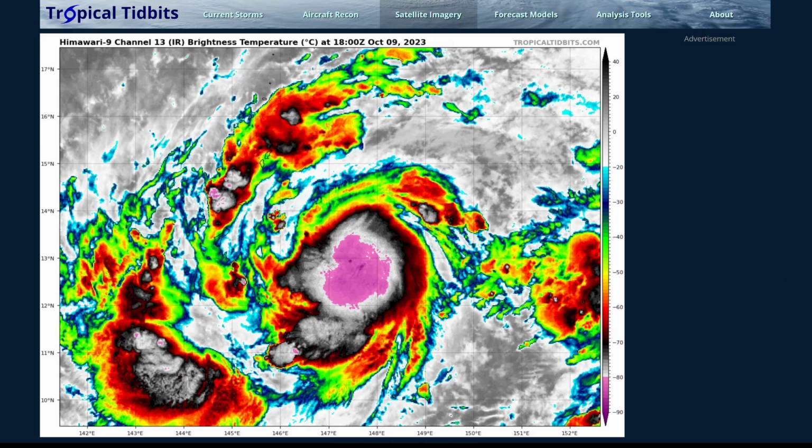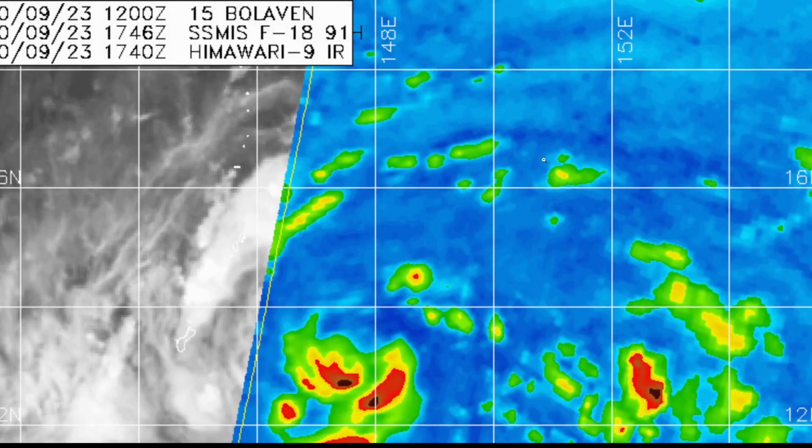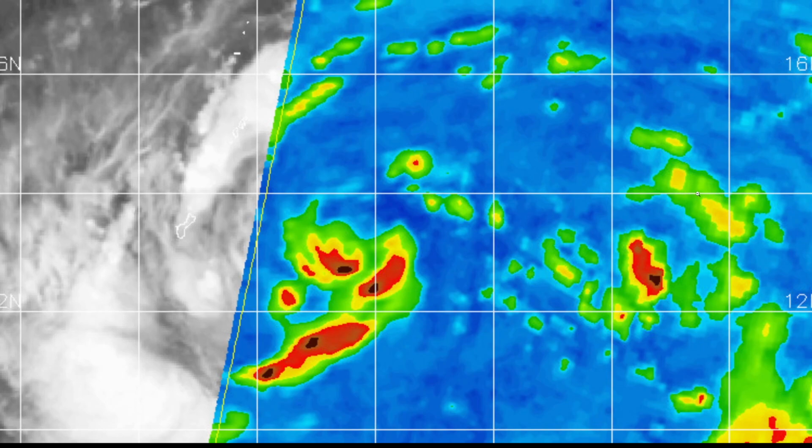That was until we got a microwave pass, and I'm very zoomed into this. This was earlier this afternoon. You can see the time there if you need to see it. But I've zoomed in here because this is a very small signature that we're seeing on this microwave pass. So what we had, this was just before that 18 UTC frame that I showed you.